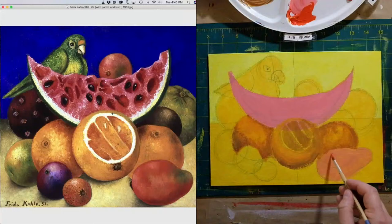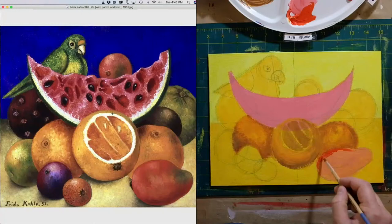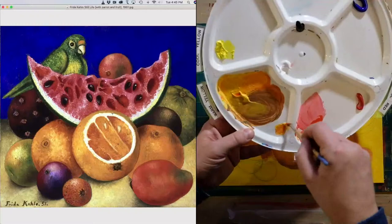Wow, that's pretty intense color. So I'm actually going to cut it down with just a little bit of, we're going to make it a little bit more orangey. So it's not quite so intensely red.